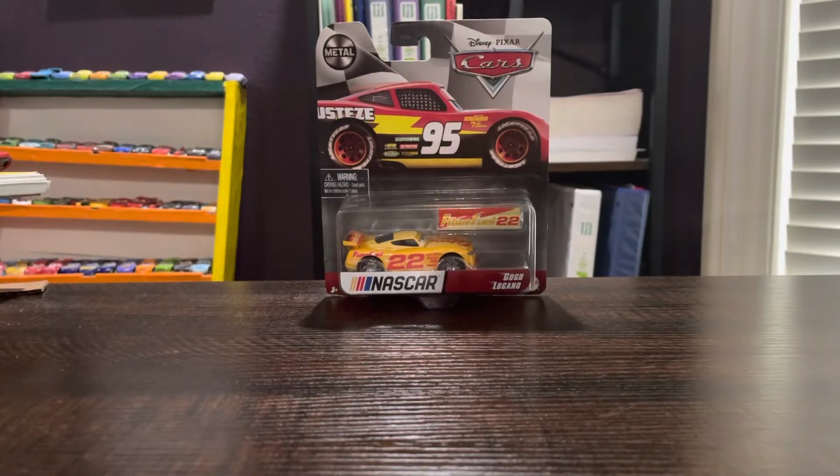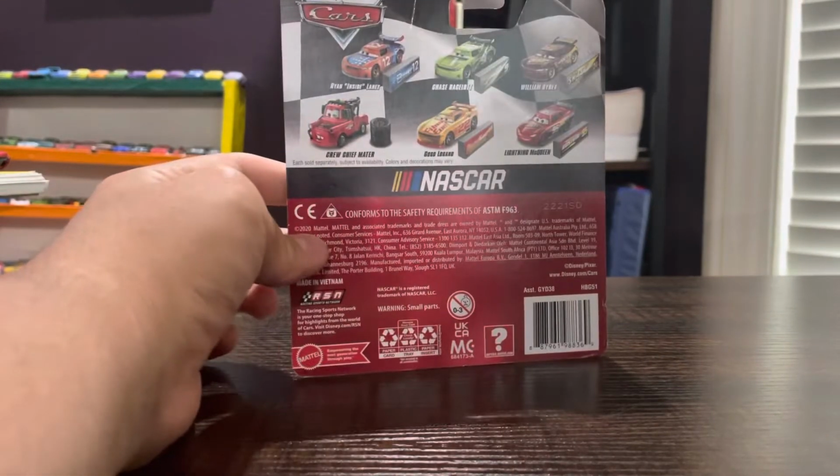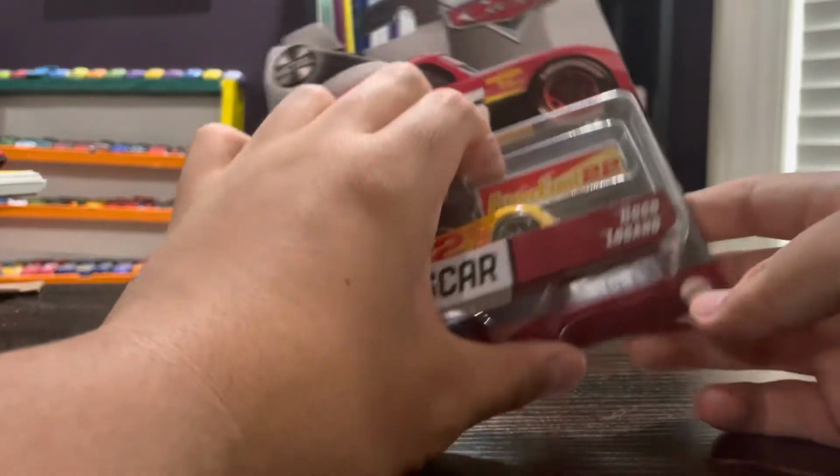Here we have a Disney Pixar Cars diecast from the NASCAR wave of Disney Pixar Cars. We have GoGo Logano. And on the back you can get other cars like the Crew Chief Mater, Ryan Inside Laney, and Lightning McQueen. Let's get GoGo Logano out of his box.